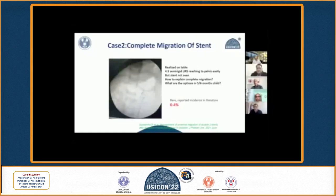It happens, especially if you are using the smallest size of stent. It will be better, when you are fixing up during pyeloplasty, to fix up and put the DJ stent's upper coil in the lower calyx. That is one of the tricks that can prevent this, and it will be less likely that it migrates.